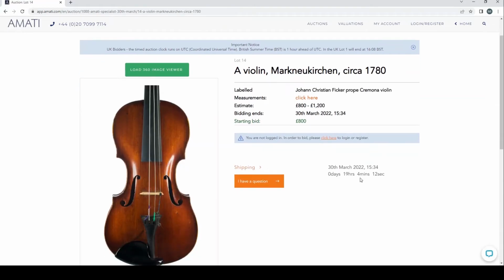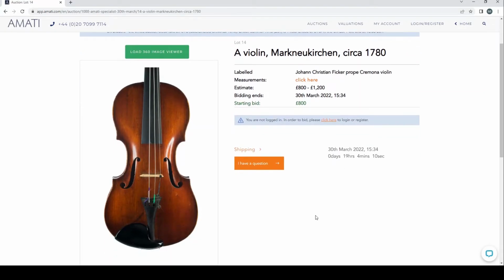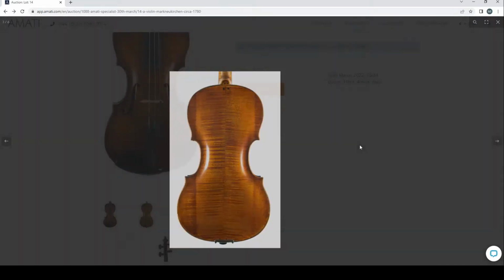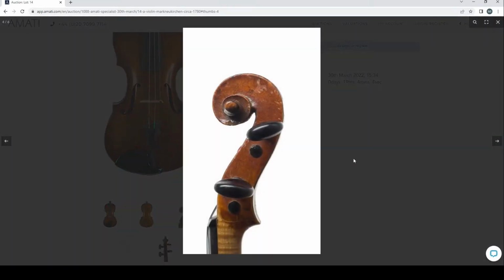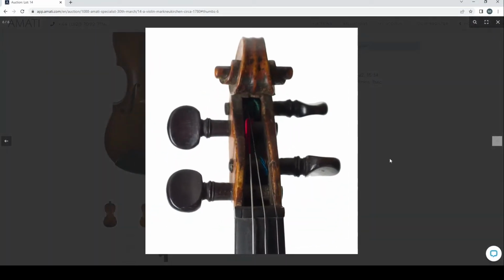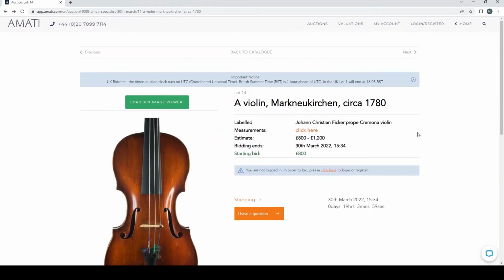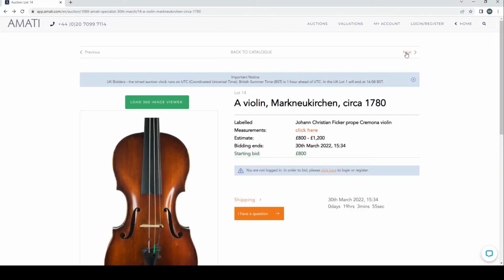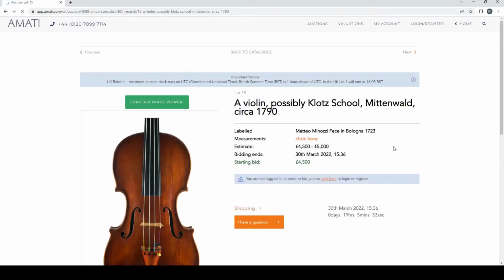And a violin, Mark Nikirkin, circa 1780, starting bid £800. I'm pretty sure that this was in the last specialist sale and didn't sell. It's a bit of a weird looking thing. What's the length of back actually on that? 352. That's not too bad actually. It's a weird looking thing in person as well.